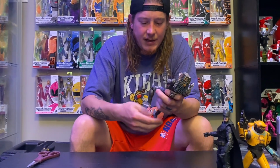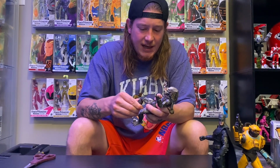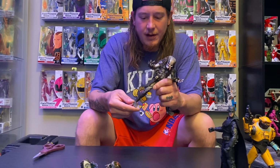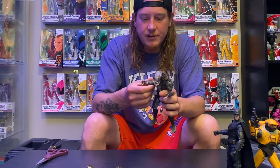I usually don't have any issues taking off their heads or anything like that. But their legs and their arms are usually pretty tight, as you can see. You know, it's a Predator, though. Once you get him loose, he'll be able to move pretty decent. But he's always really loose out of the box.